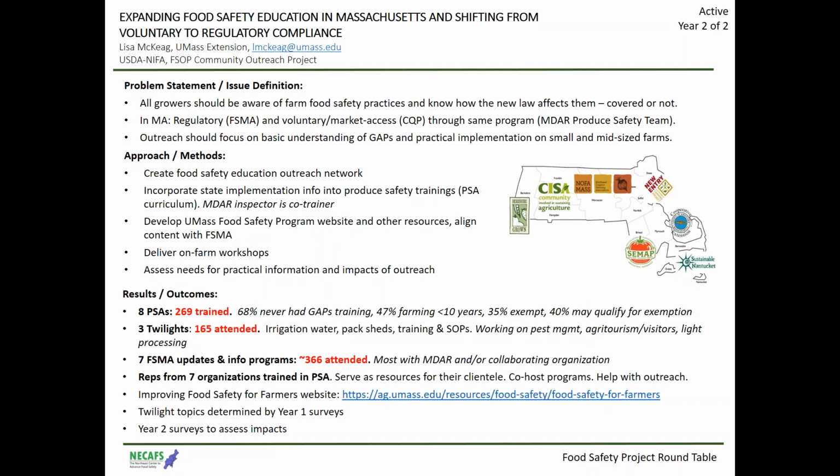So the idea was to make sure that as many growers as we could reach were at least aware of fundamental farm food safety practices and how FSMA was going to affect them one way or the other. And we wanted to make sure that growers had the same access to resources, support and training, regardless of whether they needed to comply, so that they're aware of best practices and can access different markets.